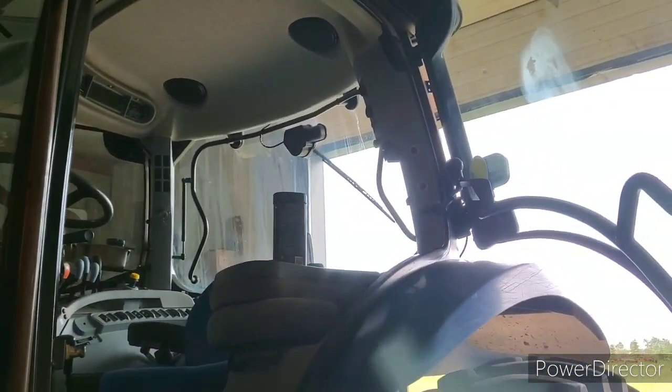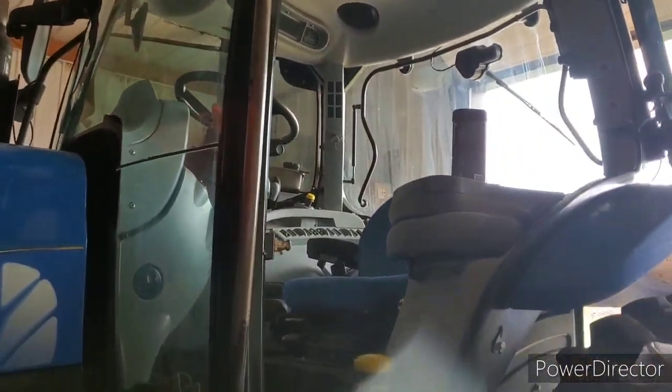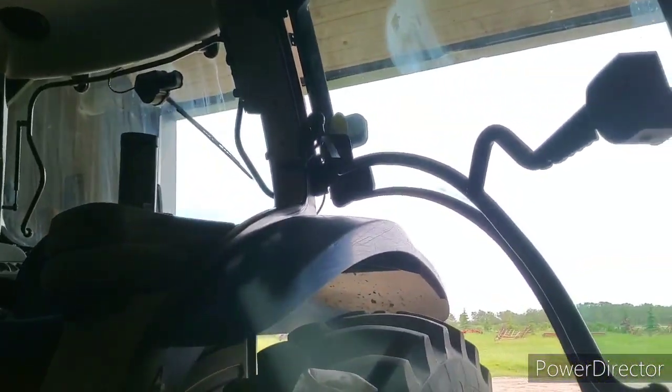So there's got to be a wiring issue going on here somewhere that's causing all of these lights to not be working. And at this point, I have not found that wiring problem. But anyway, I want to continue with cleaning windows, and we'll talk to y'all later.